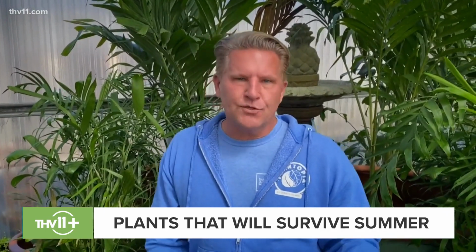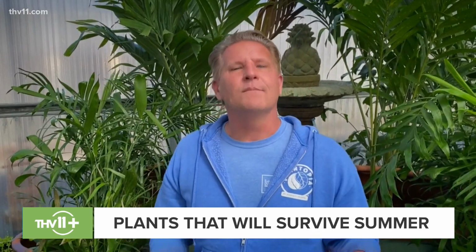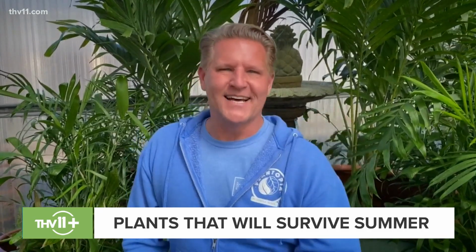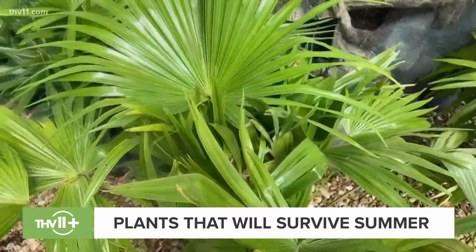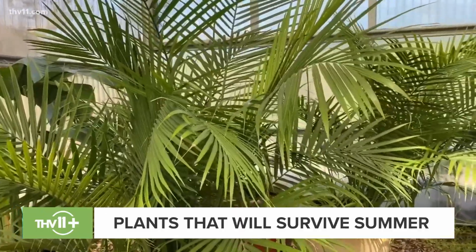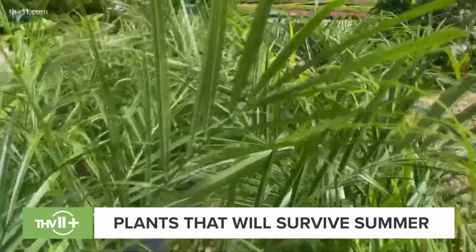Now, there's different types of tropicals. There's some for full sun, some for part shade, and of course, some for shade. So if you're looking for hot plants that grow in hot sun, then you want to go ahead and use palms. I love the Chinese fan palm. There's the majestic palm. And one of my favorites, because it's so nice and soft and airy, is the Phoenix Robellini palm. These are all easy to grow and relatively inexpensive.